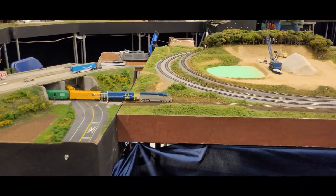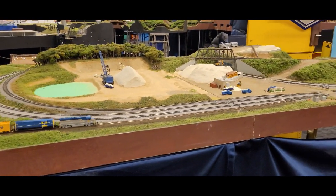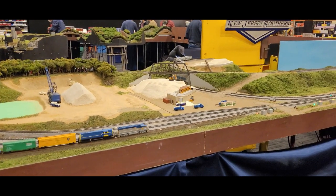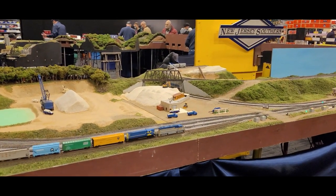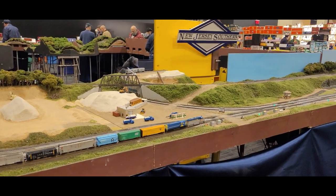Sand Hill was recently built within the last 2 or 3 years and has reached a good stage of completion at this point. There's still more to do, there always is, but it looks a lot better now than it did 3 years ago.